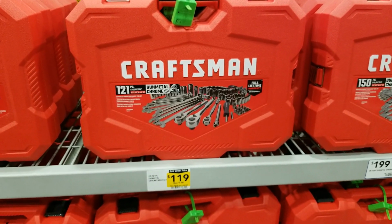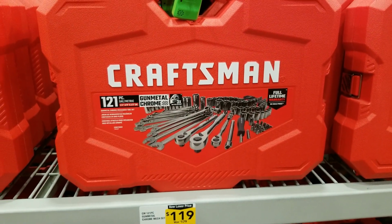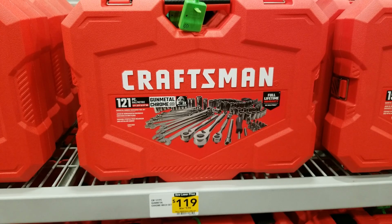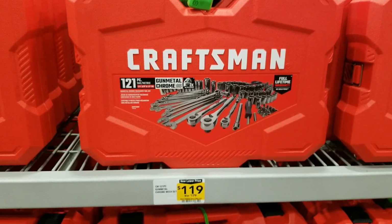Craftsman, $119 now. This is marked down, 121 piece set. The Craftsman tools are pretty good. I mean, these people are selling these right off of the shelf. I saw where a lot of them people have picked up. So this $119 price, I guess, is a good price for this 121 piece.